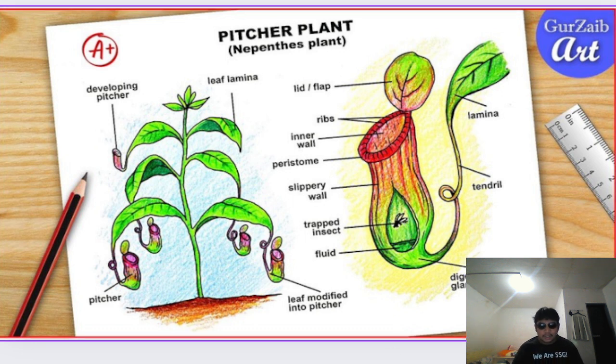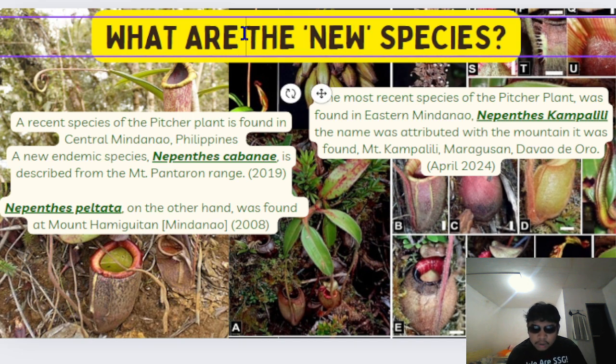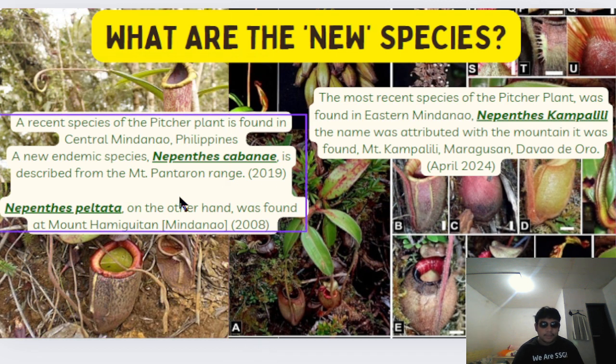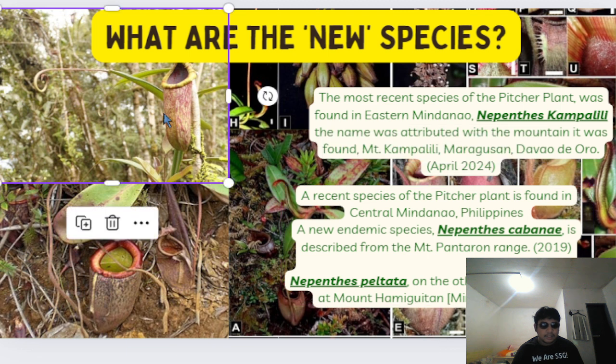So, first, let's see what are the latest, what are the new species. Okay. What are the new species of this Nepenthes plant or the pitcher plant? So let's just move this for a second. So this is the 2019 Nepenthes cabanei. This was found in 2019 in the Mindanao, central Mindanao, Philippines, on the Mount Pantaron range. That's the image. Sorry. Next, the Nepenthes peltata.